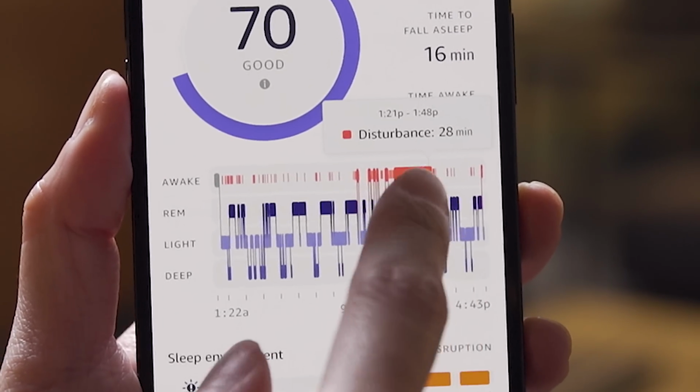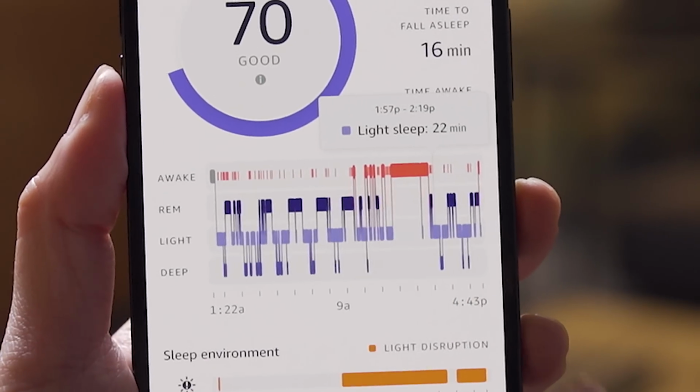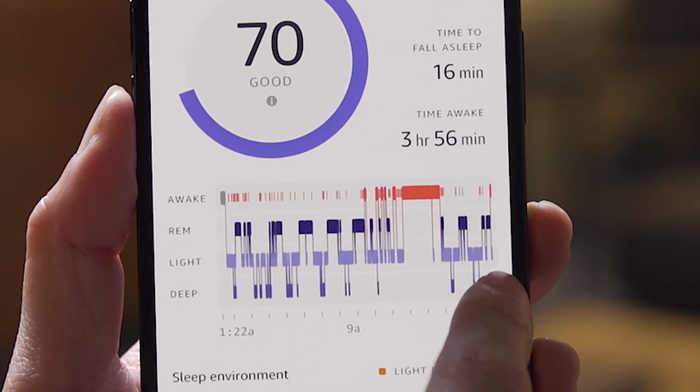And because I was in bed this whole entire time, the Halo Rise actually tracked all of it, even that second nap. Don't judge me, okay? Sometimes you need to stay in bed all day, alright? Besides all of that, there are actually some real benefits to tracking your sleep as well as your sleep environment, and the Halo Rise actually does this pretty well.